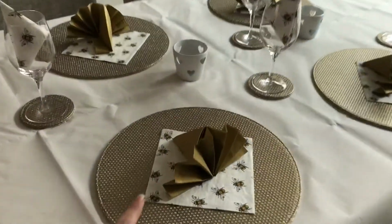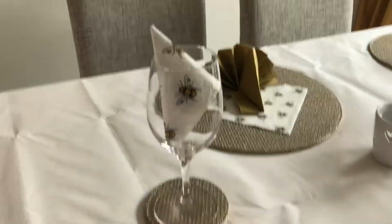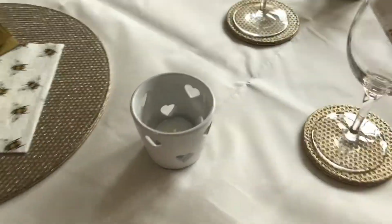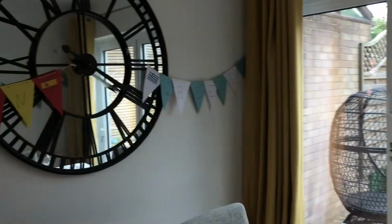The table looks like this. My mum FaceTimed me and helped me make these because I didn't know how to make them. And I put napkins in the glasses. I've got little candles in here which I'm gonna light up here. I've got my bunting from my different countries.